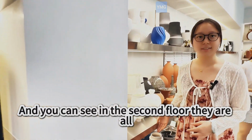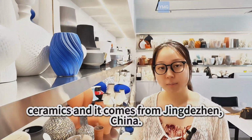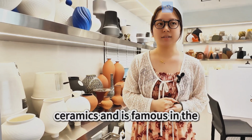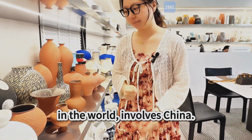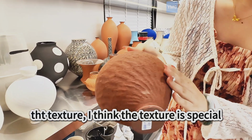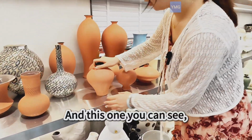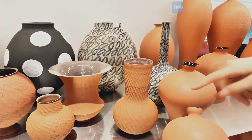And you can see on the second floor, they are all ceramics, and they come from Jingdezhen, China. As we know, Jingdezhen is famous for its ceramics, famous in the world. And in this one you can see the texture. I think the texture is special and different from other products. And in this one, maybe the same design but different texture.